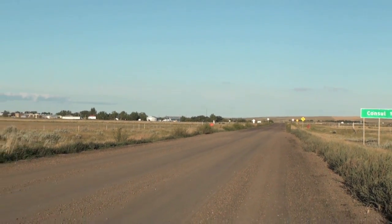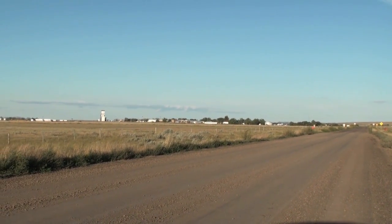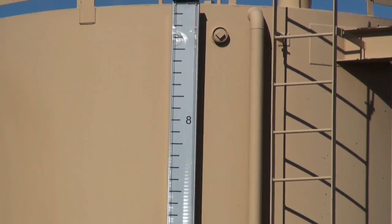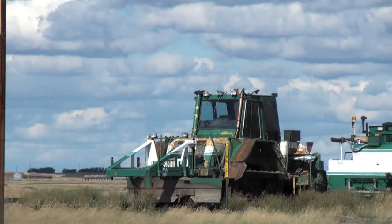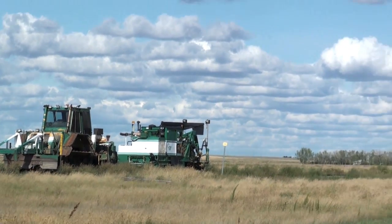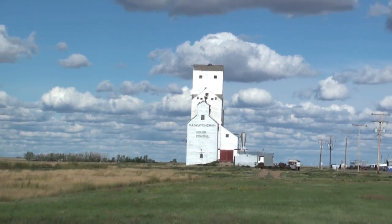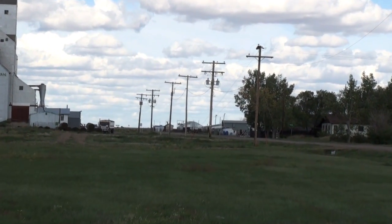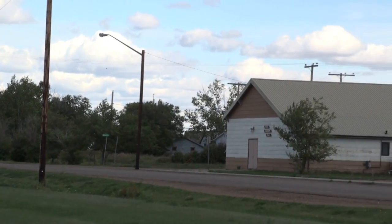It is late in the afternoon of Monday, September the 6th, 2010, and this is Consul, Saskatchewan. There's some Great Western Railway equipment, looks like a spreader maybe, or a ballast leveler or something. The pool elevators, the nearest one is an annex, it dates to 1928, and the farthest one dates to 1972. They're both privately owned now. And there's a look east down Highway 13, Consul's Railway Avenue.